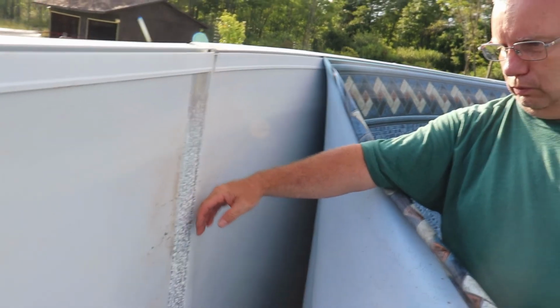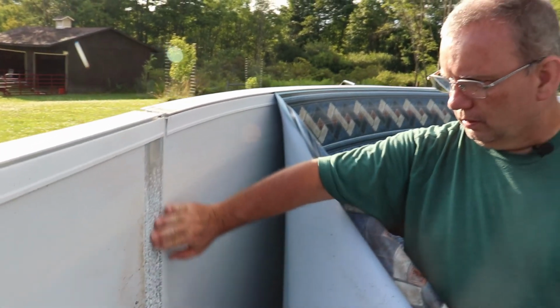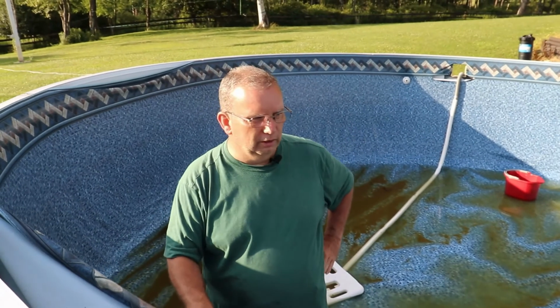But some of the other things that we've seen, I think this is because the pool water had gotten behind this liner. This is all corroded now. I'm not sure what the rest of the shell is going to look like after we get this liner out of here. To me, this is pretty disgusting, and I'm not satisfied at all with the job that the contractors did.